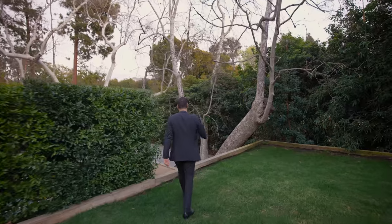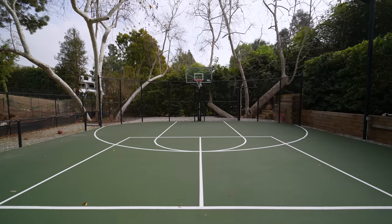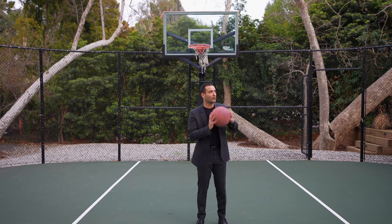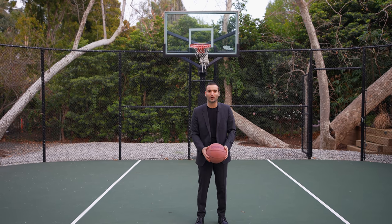And as we go down here, check this out. It has a basketball and tennis court. How amazing is that? Wow. As if that flat backyard, all the outdoor spaces and the amazing architecture wasn't enough, you even get a basketball court.